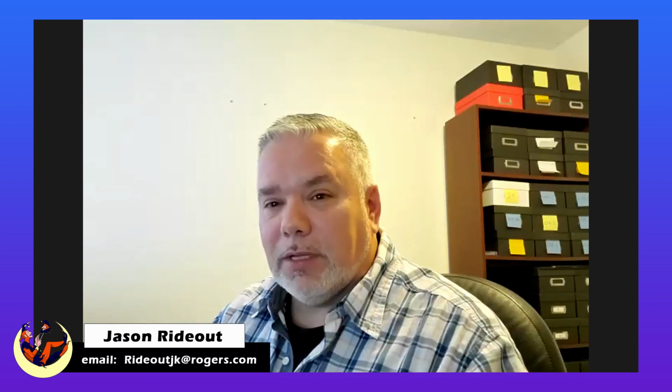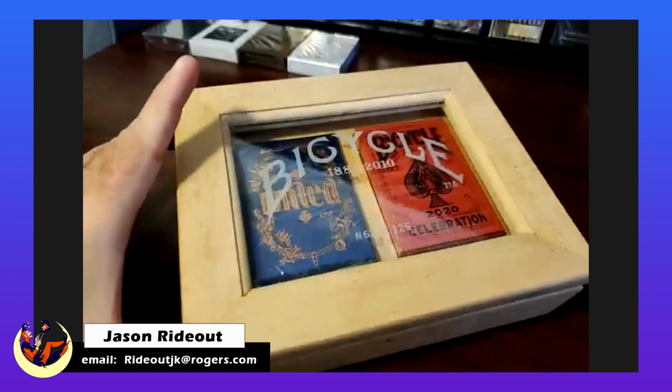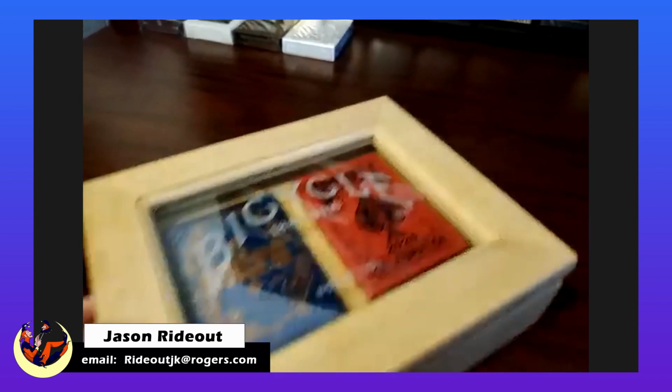One of the first things I want to talk about is actually your auction. So there's a really cool item coming up on Saturday. It is lot number 114, and only because I have all the pieces, I put it together. This is what it looks like. So this is a wood box. This is made from the floorboards of the United States Playing Card Company.